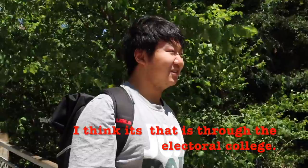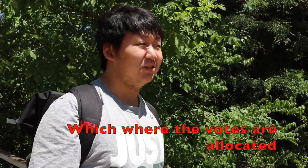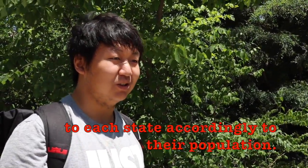Well, the president gets elected through the Electoral College. I think it's actually through the Electoral College, where the votes are allocated to each state according to their population.